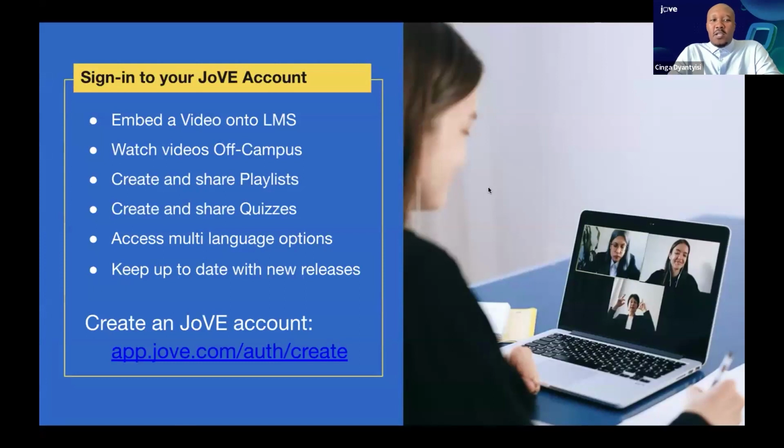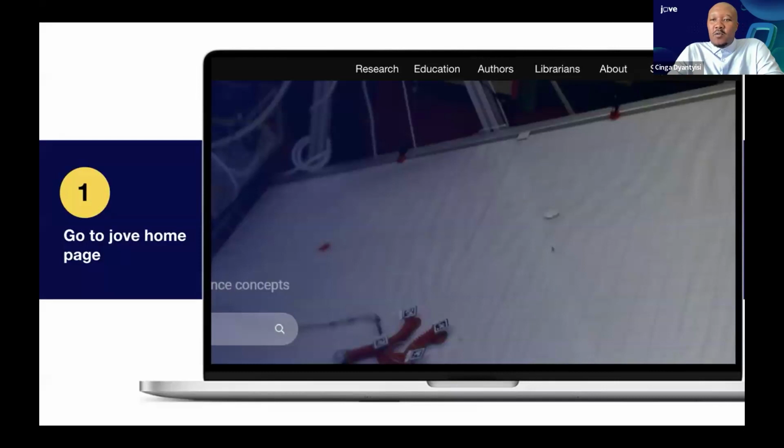Okay, so firstly, you'd need to sign in to your JoVE account. So how do we do this? We create a JoVE account. If you go to app.jove.com, which will be put into the chat box, you'll find a screen like this, and you'll click on sign in, which you will see on the top right.